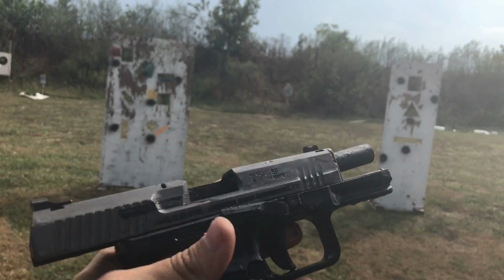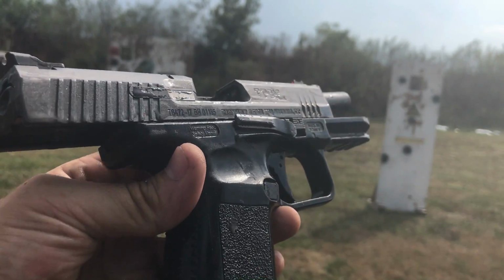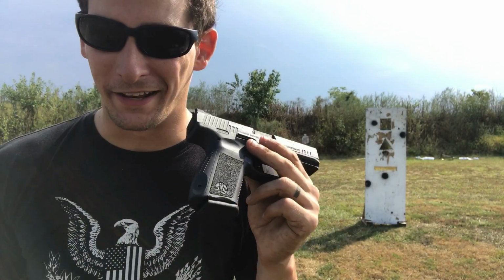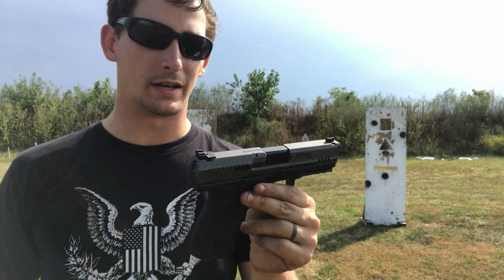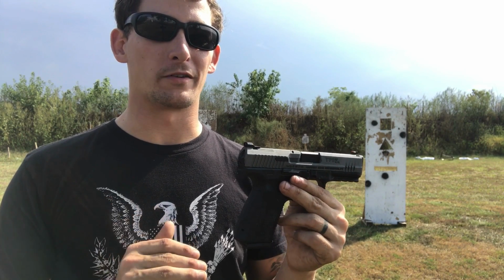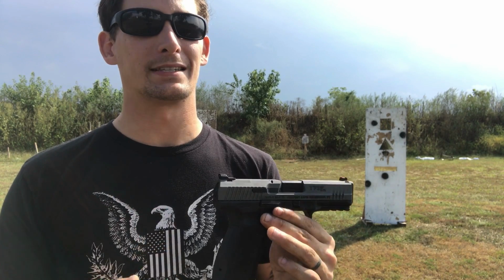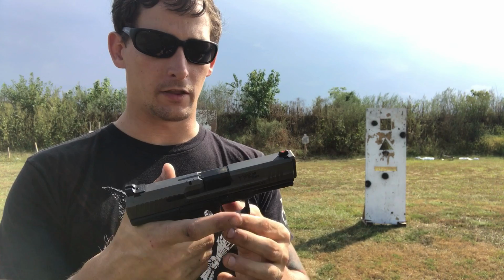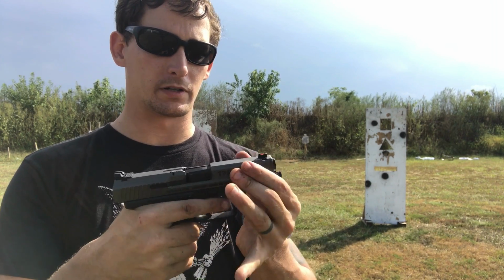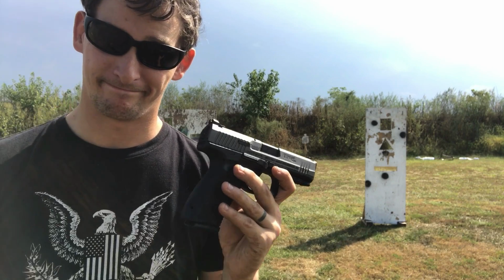But given that we had an Indiana dirt test, the sand test, and the water test, how does the Canik rate in terms of reliability? This is very difficult for me because I've had 2,200 rounds through the gun. I've not cleaned it once. It came out here, it ate the dirt test, it ate the water test. It did not eat the sand test. I wish it did, but it did not. And so given other people's experiences and my own personal experiences on this particular gun, I'm going to rate the gun a 7 out of 10.